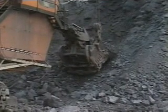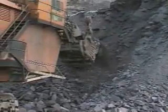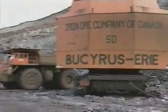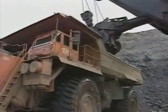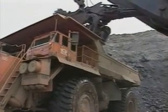The blast, to put it in perspective, would have taken one shovel 8 months to muck out. You have to realize that our shovels are 700 to 800 tons in weight. They're not really designed to walk very much. When we have a large blast like this, the shovel goes on site and stays on site for several months.